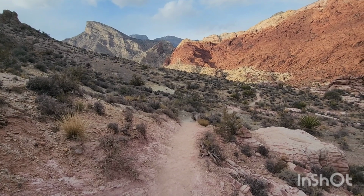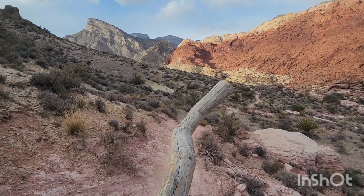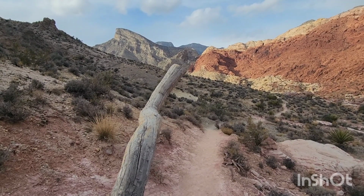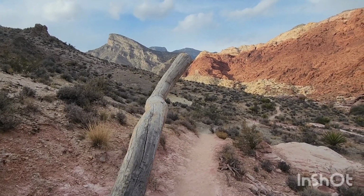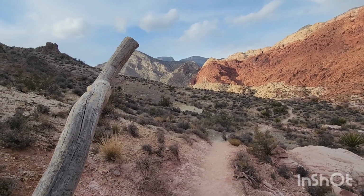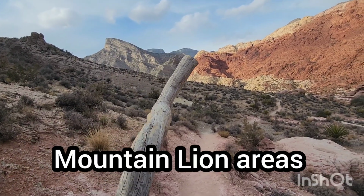So what you would do is take this trail here down around into the valley, and then right about there you can see there's a trail on the side of the mountain. You can take that, it goes up and over, and then you can take that all the way up to the top, to the point, and you can come back down.